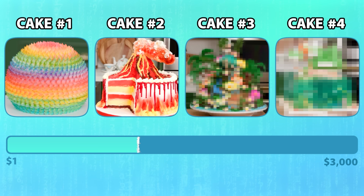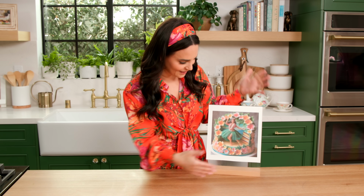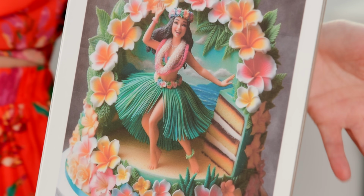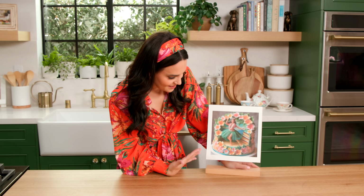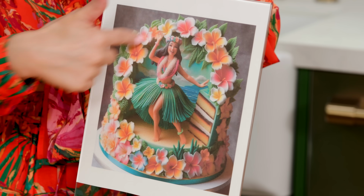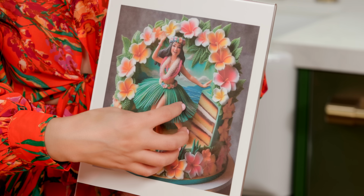Okay, next up we have this beautiful aloha themed cake, which I love Hawaii, so I loved all the little flowers, and AI gave her 3 legs, so I had nothing to do with that. I've never really seen a cake like this, a cake that has a single layer, like a sheet cake, and then a backdrop like a photo wall, and then a figurine right on top.